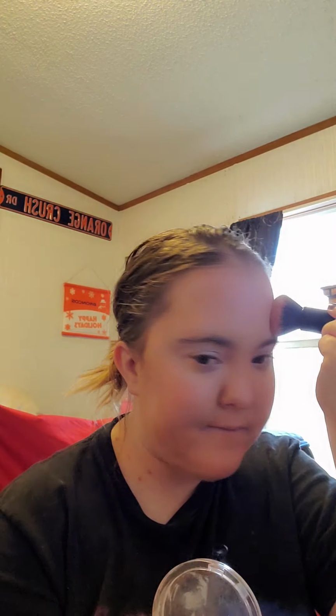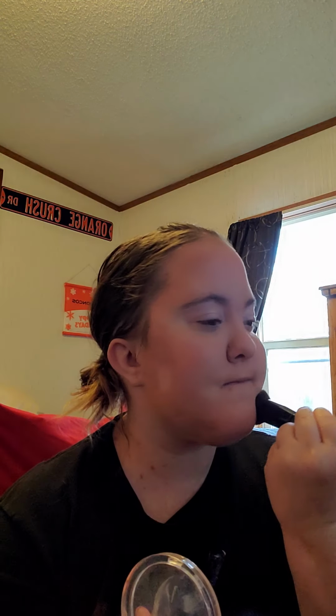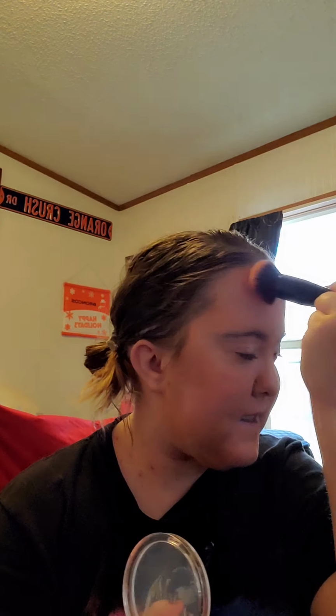The LR119 Shadow. It's from a brand I can hardly even read. Here. Chin, nose, and forehead. That's how I do it. Then I do this, so I don't look like I have a sunburn.